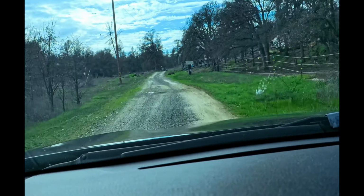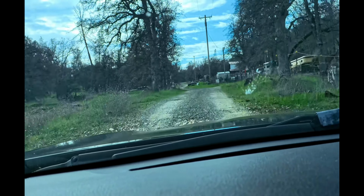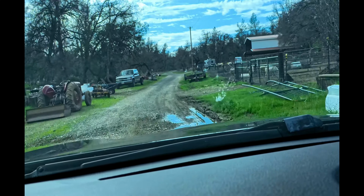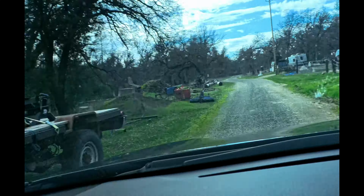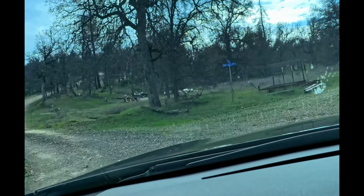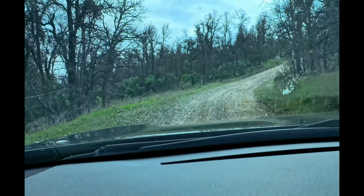You still see the power here. Animals on the right. I think this is the last power pole right here. And it takes a left, and the property's right up here on the right.